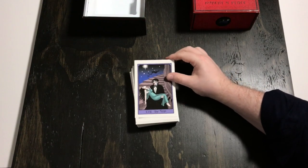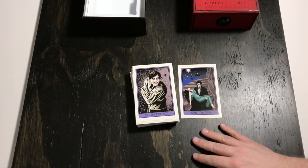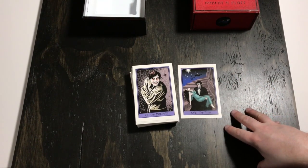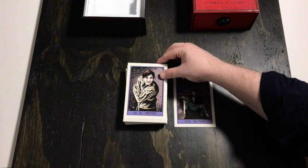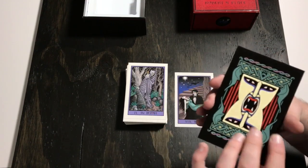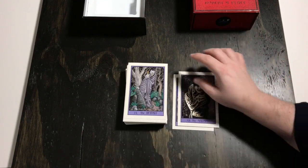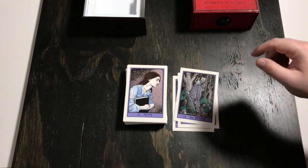So I figured I would just look at it a little bit. If you haven't seen this deck, it's called the Vampire Tarot, and it has vampire themes, particularly Dracula, which is hence the connection to my little love affair with Bela Lugosi as Dracula. I thought the cardstock was going to be super thick, but it's not. It's actually really flexible. So it's not like those really super thick oracle cards.